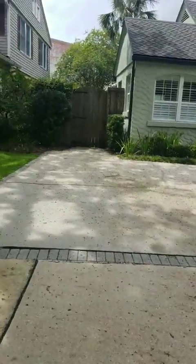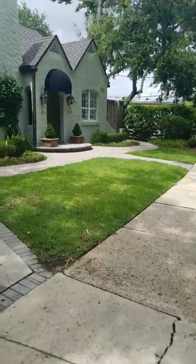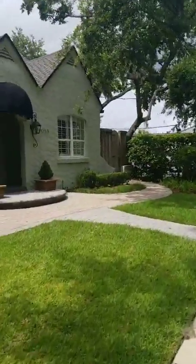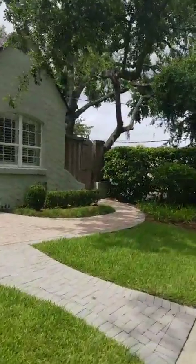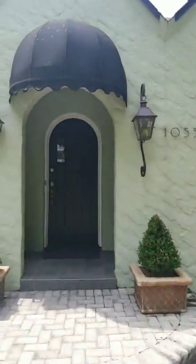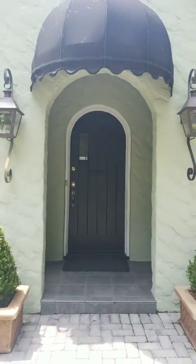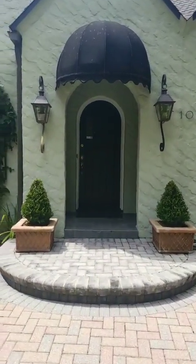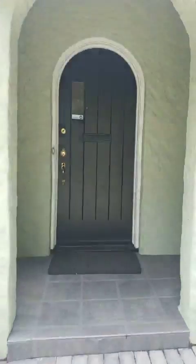So you got a little parking spot here. Of course, you got on-street parking as well. Not too much landscaping to maintain. But of course, I'm a big door person. This has got an amazing front door entrance. I love the rounded spot, the rounded doors like that. All right, let's go inside.